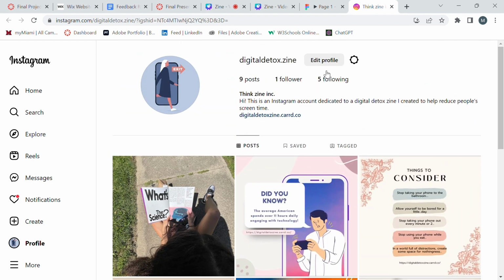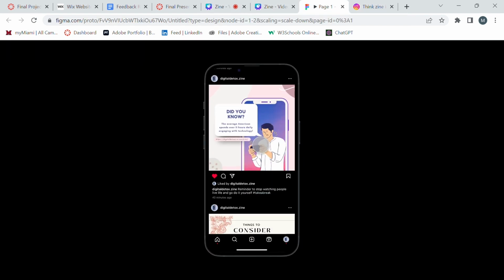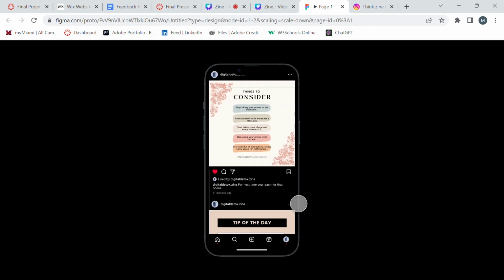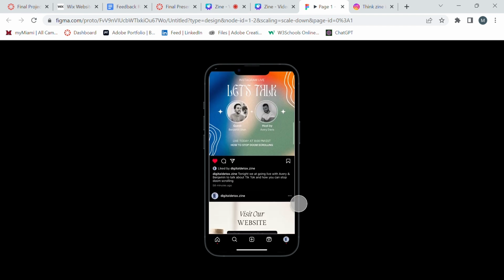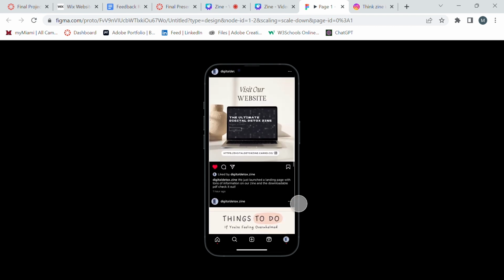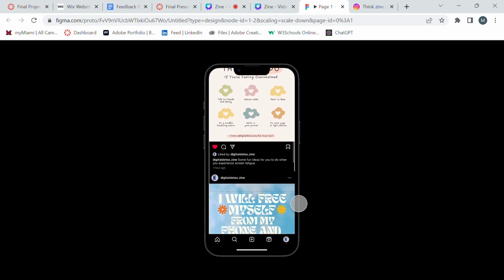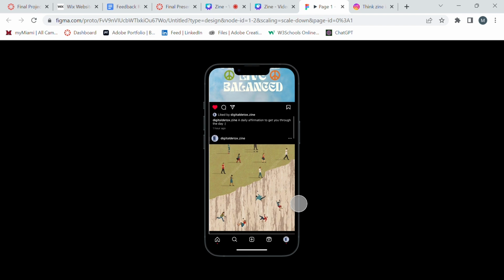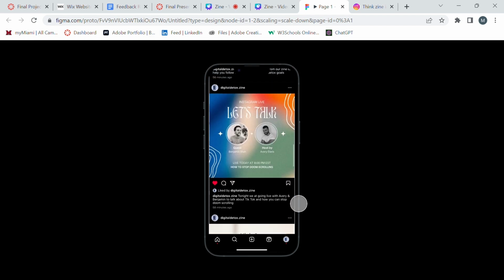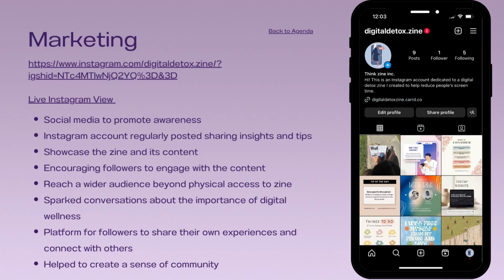Next up, we have this second link, which is going to take you to what it's actually going to look like if you were on your phone scrolling through my Instagram. So we take a look here, and this is just a Figma mock-up of everything, and some of the captions that I've written. Yeah, we can just take a look at all these, some ideas, a lot of good stuff about it.